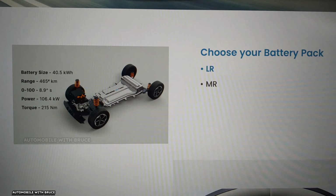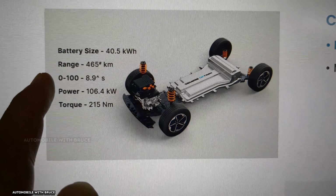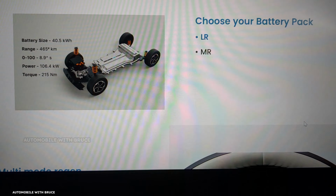LR is long range. Battery size is 40.5 kilowatt-hours, and the range is 465 kilometers claimed. These are the other figures. And this one is for the MR.